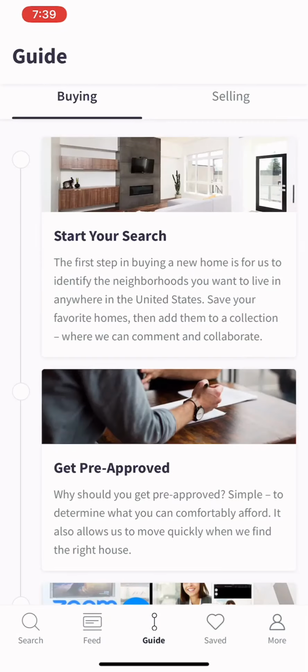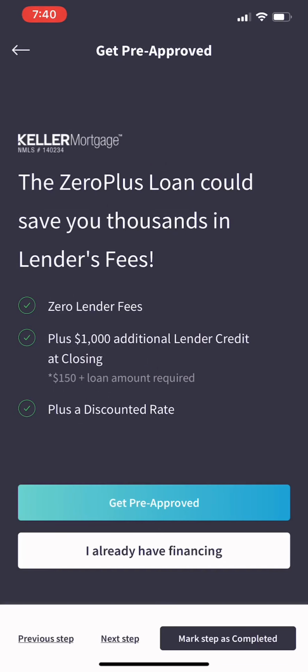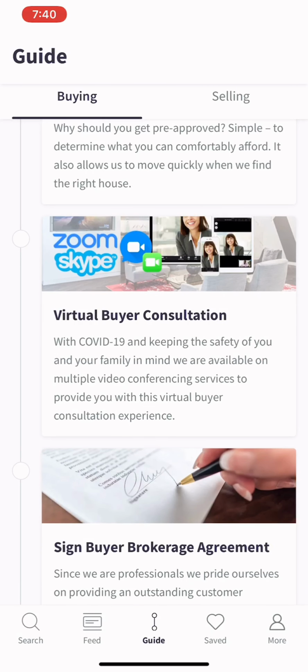I've got built-in buying and selling guides, and the best part is I, as an agent, created these guides and customized them. So I updated my buying and selling guides for COVID-19 right now, meaning I may have to do things virtually. I may not have the privilege of going in person with you right now. So I have the ability to start your search, get pre-approved. Again, built into my guide is the ability to save money with Keller Mortgage. I also have the ability to do a virtual buyer consultation, which is now built into the app, if you are looking for a virtual home tour as well.